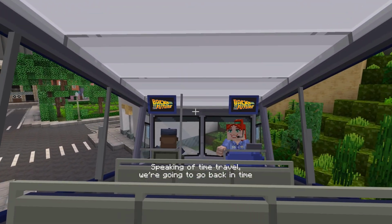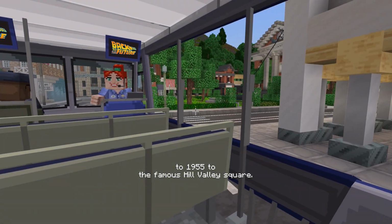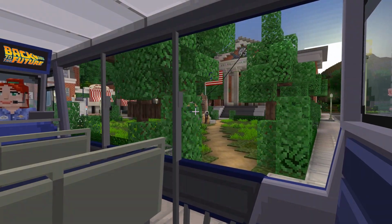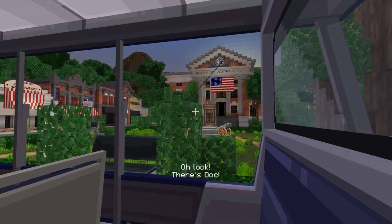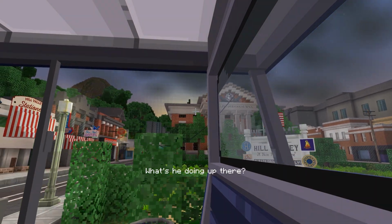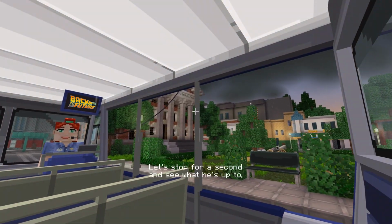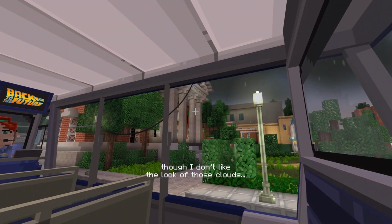Speaking of time travel, we're going to go back in time to 1955 to the famous Hill Valley Square. Maybe you recognize it from Marty McFly's adventures in Back to the Future. Oh, look! There's Doc on the top of Hill Valley City Hall. What's he doing up there? Another one of his hair-brained experiments? Let's stop for a second and see what he's up to. Though I don't like the look of those clouds.